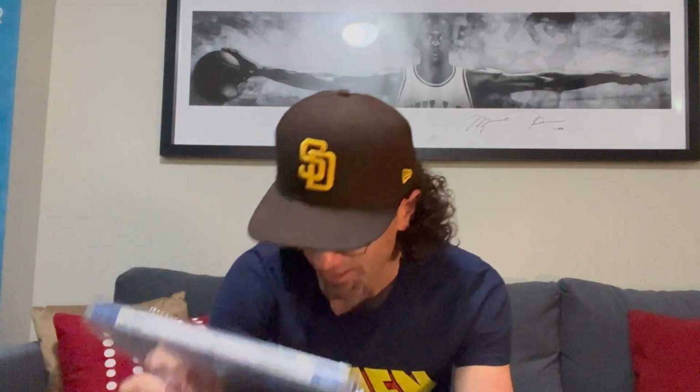The spine front and back looked fine. There were no ticks. I cannot see any here. And as many of you comment on your videos, for those of you that make videos, a lot of you think CGC is getting more difficult in their grading, and this might be another bit of evidence for that. All right, let's get into the next book.